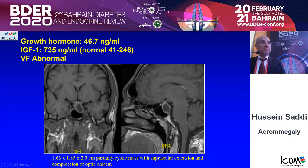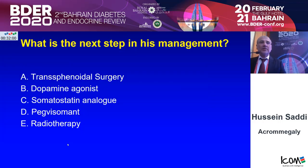So this man had a severe case of acromegaly, and it's not unusual that these patients are not diagnosed until 10 years after they present. So we have to have a high index of suspicion for such patients. If you diagnose him with acromegaly, what is the next step? Do transsphenoidal surgery, treat him medically with dopamine agonists, somatostatin analog, or pegvisomant, a growth hormone antagonist, or radiation therapy.